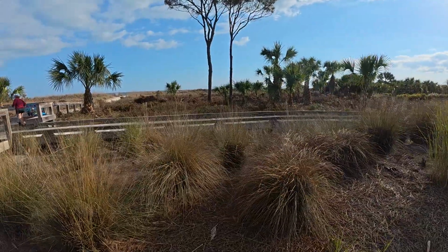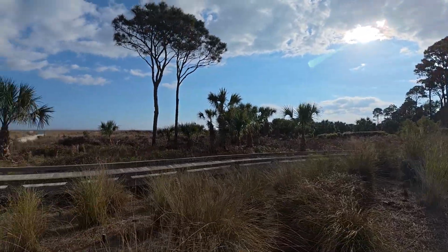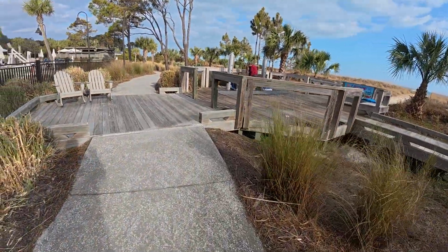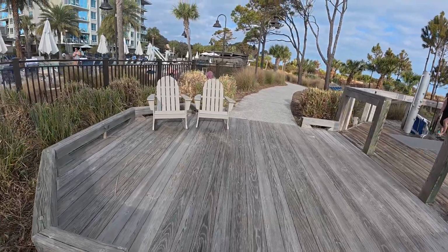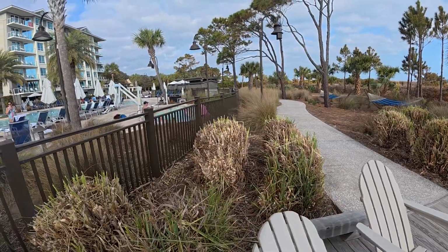Some kind of a walkway. Can't see anything here. It's a water thing for washing off your feet. Some rocking chairs. Oh, and I think I found behind the pool where the hot tub is. So they do have some people in the hot tub.